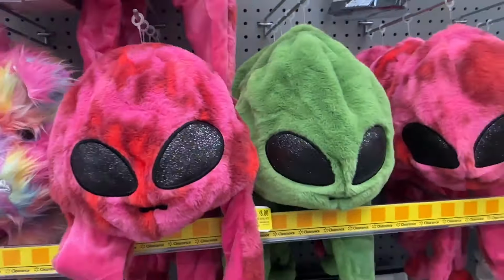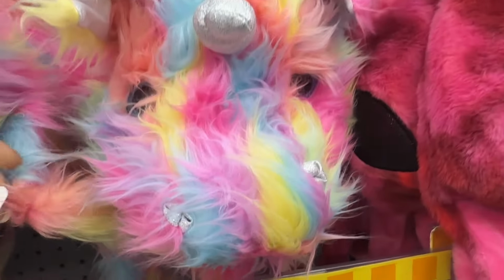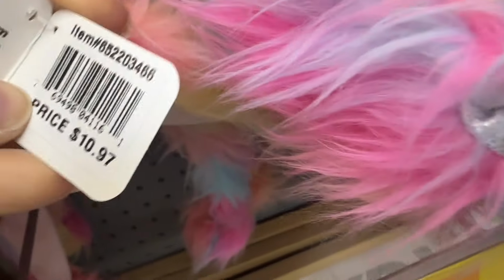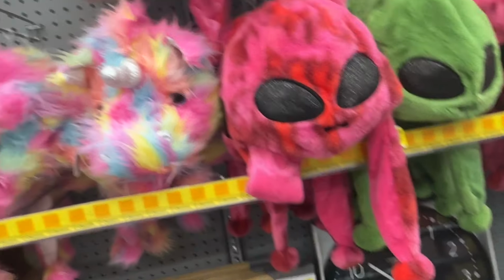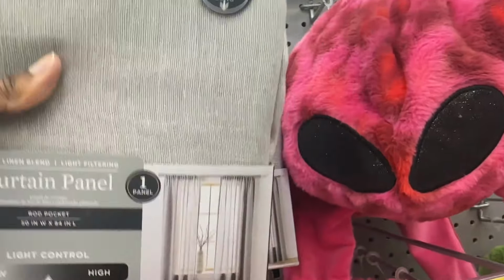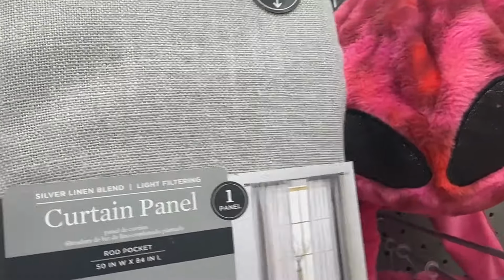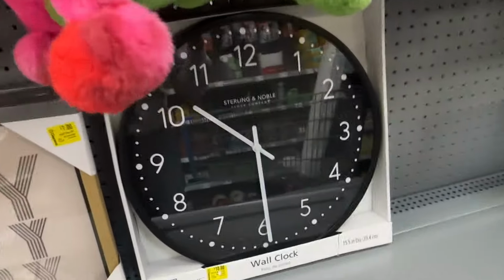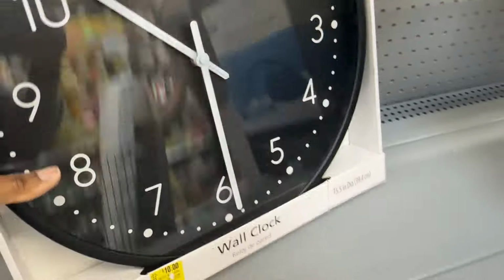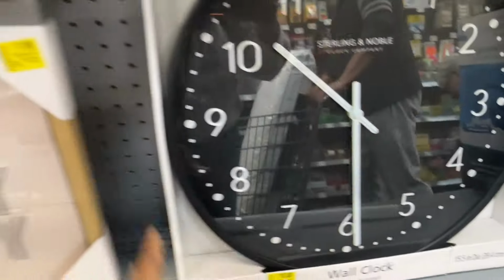So many different ones. And then we have these panels right here for $6. This wall clock that is marked down to $10. And this Audi wall art is for $7.